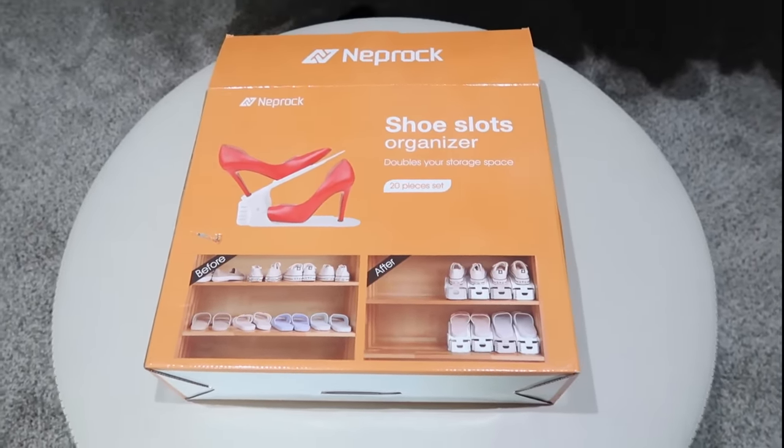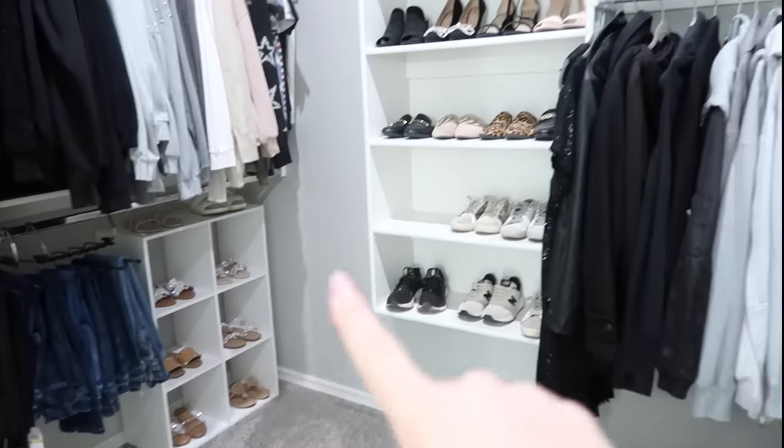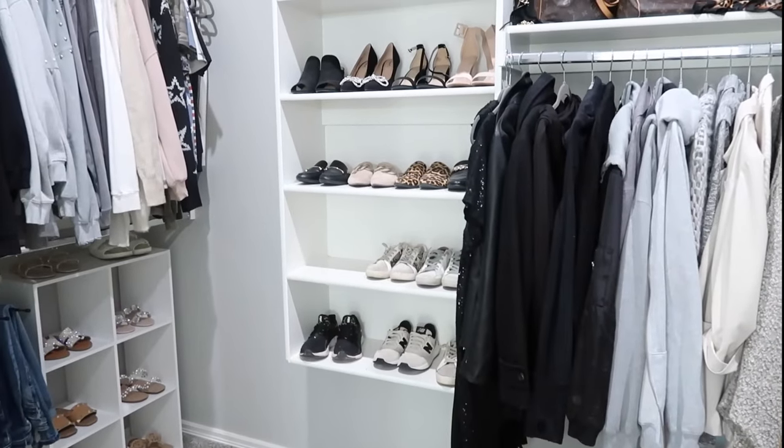Was it easy to use? What do I think about it? So I'm going to work on this and maybe see if I can get all of these onto there if you're trying to work within that space.